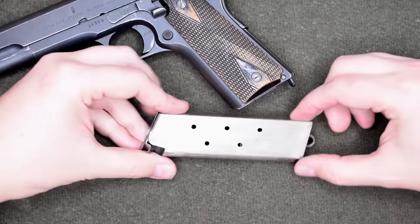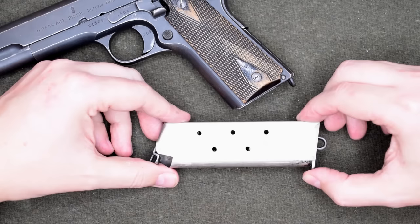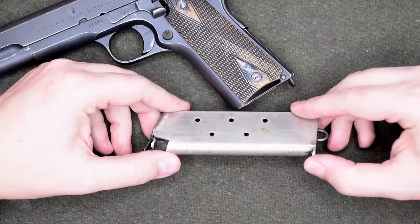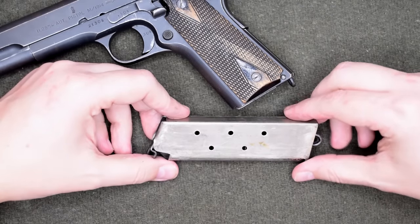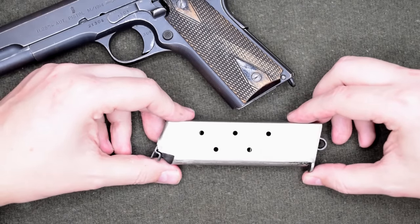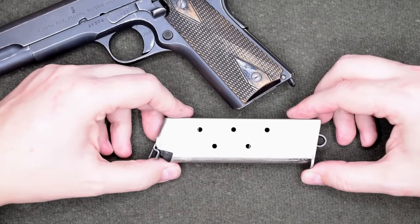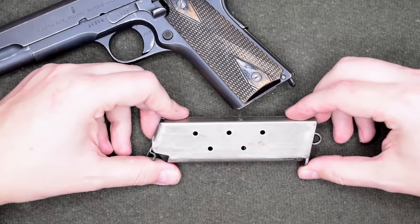Although I will point out, Norwegian mags seem to differ somehow in very critical and almost imperceptible dimensions that make them frankly loathe US-made mags. Also, they kind of don't like Norwegian mags in my experience either, but they do a lot better with them. So, as much as possible, I've tried to run this gun with its original home-style magazines.